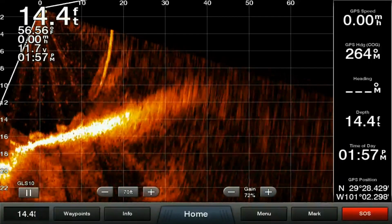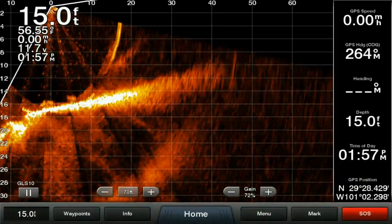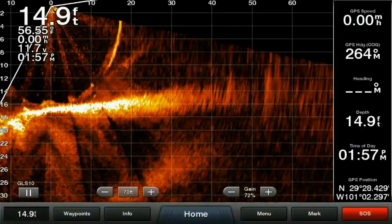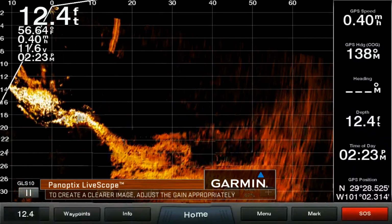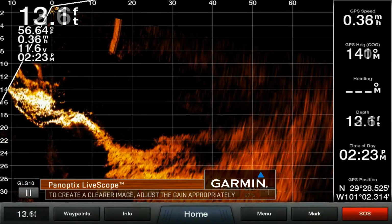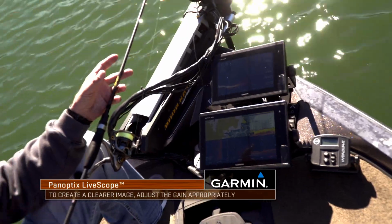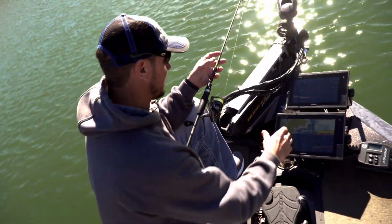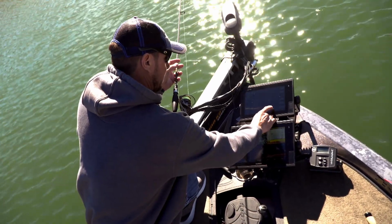Probably the biggest thing that I adjust is the gain. You know, that's the sensitivity. And it's going to change based on the type of bottom you're on. If you're on a mud bottom or a dirt bottom, you're going to be able to run the sensitivity a lot higher. With the rock being a lot harder, that signal is being returned from the rock, so you're going to want to run it quite a bit lower.